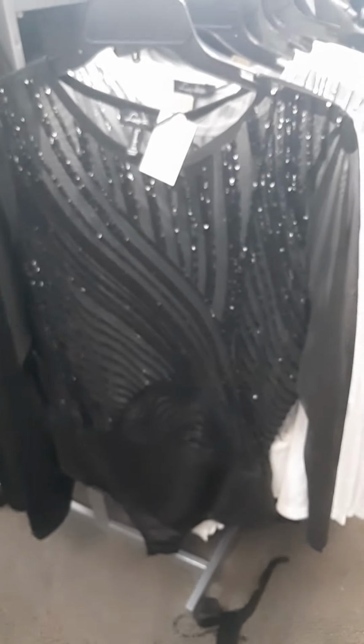This is really sexy. Got the tiara and white. That's a cute little tutu. Oh, I like this maxi dress. Oh, it's a shirt. Look at this, guys.